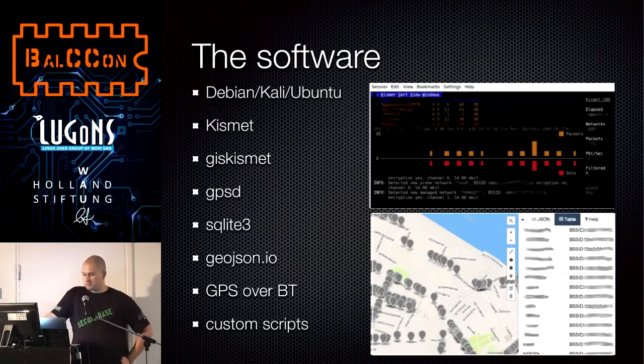Basically, the software is Debian, Linux, Kali, Ubuntu, whatever you like. Kismet, which is the software, will give you all this hardware and software stuff combined. GizmoKismet: if you don't know how to use SQL and make queries, with GizmoKismet you can get data out of the Kismet database. GPSD will be the software which will read the coordinates from your GPS device and record them into Kismet.